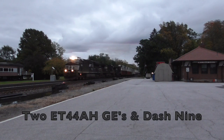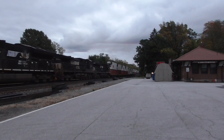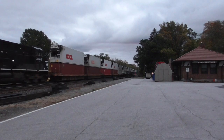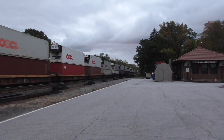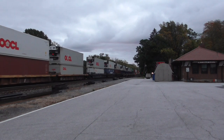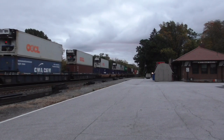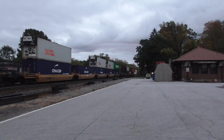Well, here comes our westbound that ended up stopping and then getting a signal after the 326 that cleared. And now this intermodal's taking off, bound for Chicago. The ET-44AH would end up taking the lead, and then a Dash 9 trailing second, and then another ET-44AH Gevo trailing third on this intermodal.